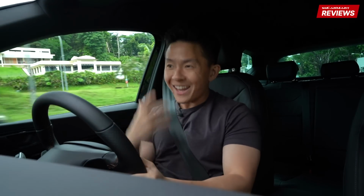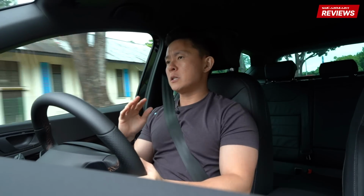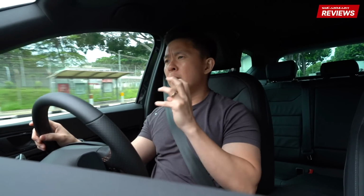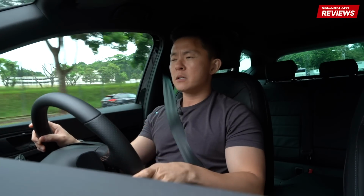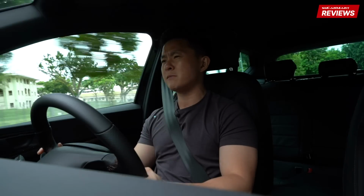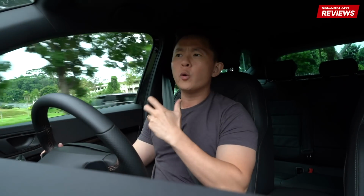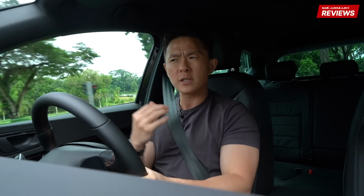So, the CUPRA Ateca. Let's just get the figures out of the way first, yeah? This car, 2-litre power plant, it produces 296 brake horsepower, 400 Newton meters of torque. It goes like the wind because the century sprint is completed in like 5.2 seconds, something like that. I mean, it is mighty quick. On paper, you would think that quick is probably 4 seconds, but in real life driving, 5 seconds is mighty quick. And not forgetting it's an SUV, so it's a very sleeper.